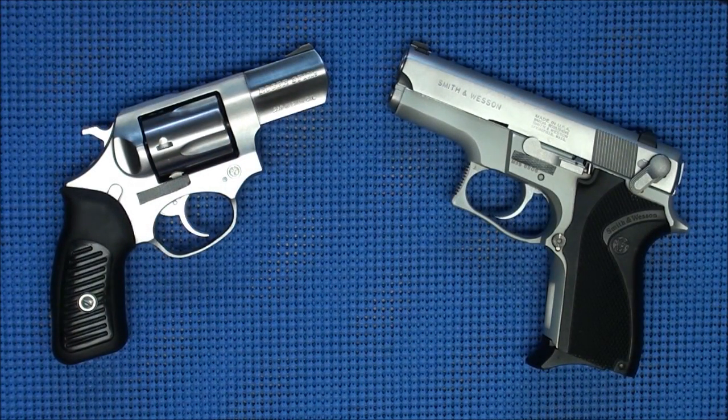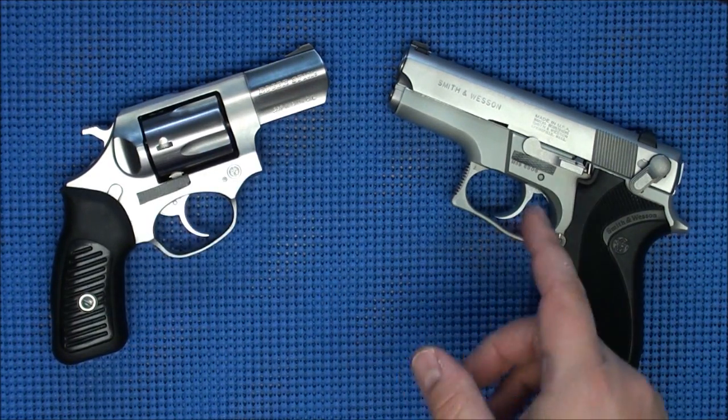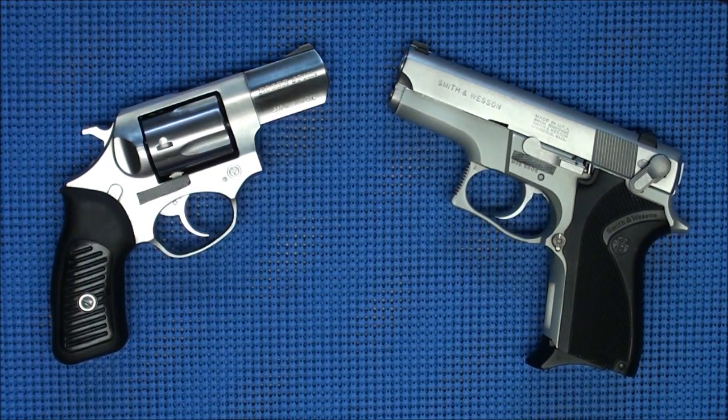So one of the great debates out there is the differences between the revolver and the semi-automatic style of handgun. What I want to do in this video is go through and talk about the pros and cons of each of these two different types of handguns, and hopefully by the end of the video you'll have a greater appreciation as to the strong points and the weak points of each.